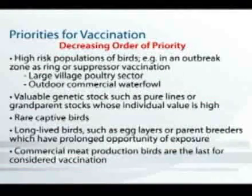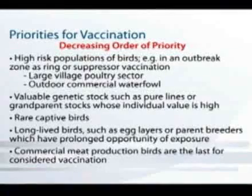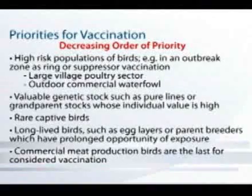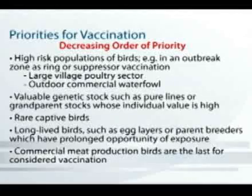risk of exposure. A second priority, which would be a little bit lower than the high-risk population, are populations of commercial birds that have a high value, such as genetic stocks of pure lines or grandparent stocks. Because of the high individual value of these birds and the difficulty to replace, replicate them, vaccination may be useful in situations where the risk is high.